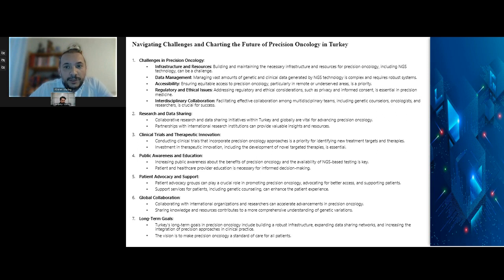And also regulatory and ethical issues, addressing regulatory and ethical considerations, especially for underserved places. For example, transferring samples or data abroad can be problematic. Interdisciplinary collaboration can be a problem also. Effective collaboration among multidisciplinary teams, including geneticists, oncologists, and researchers, is not easy all the time. Research and data sharing is very, very important. Collaborative research and data sharing within Turkey and globally are vital for advancing precision oncology.